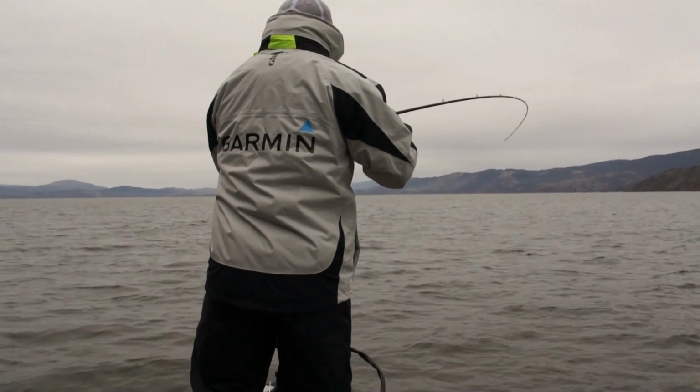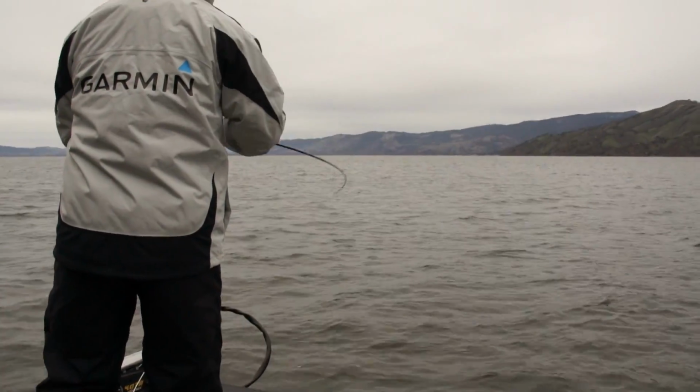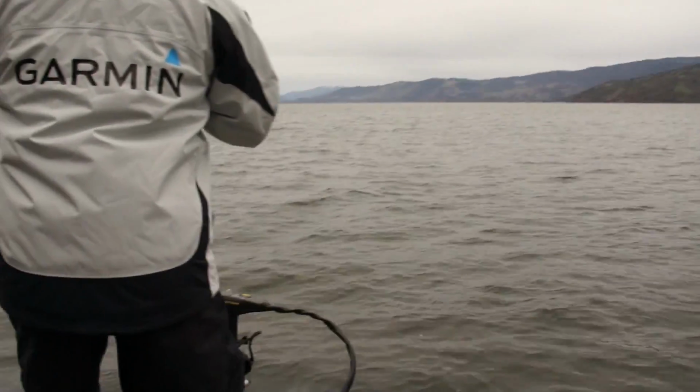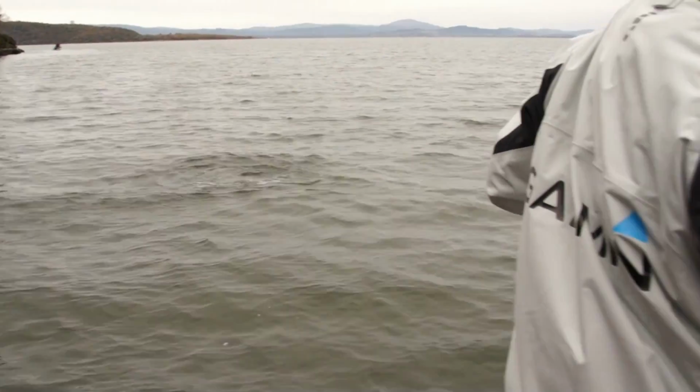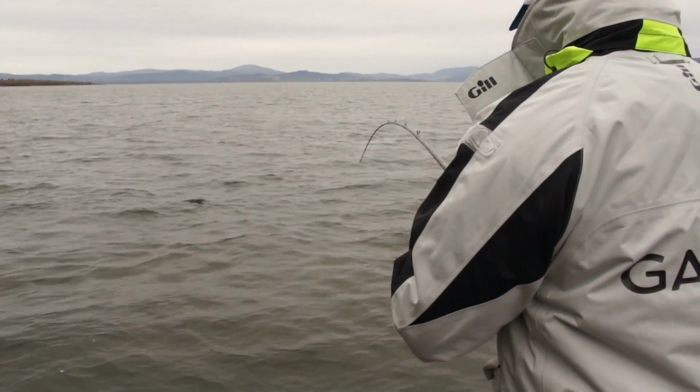Another big one on a jig. Came right out of that rock. You see that? This one's bigger than that. Need a hammer? Oh! This is a giant. Yep, this is a giant. You got a net? Yes, he does, behind the seat.